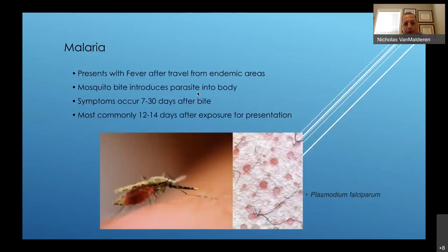Next topic is malaria. These people present similar to tuberculosis, with fever and URI-type symptoms. They'll come from endemic areas as well. It's usually caused by a mosquito bite that introduces the parasite itself into the body. Symptoms usually don't occur until about a week or a few weeks after they were bitten, but the most common span is about 12 to 14 days after exposure.